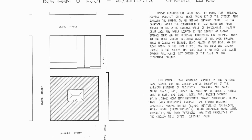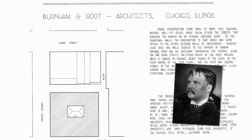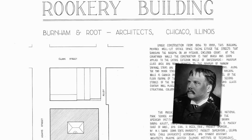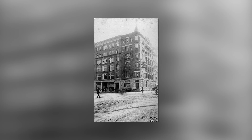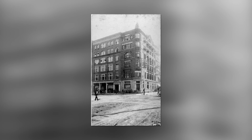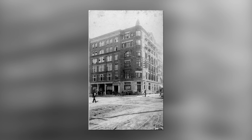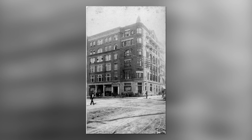Laying the building's foundation was much simpler than expected, however, thanks to architect John Root's innovative grillage foundation system. This system involved supporting the immense weight of the building without the need for heavy foundation stones. Based on iron rails and structural beams encased in concrete, it allows greater flexibility in the design and construction while enhancing the overall structural strength of the building.